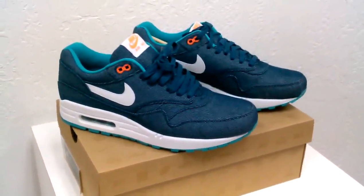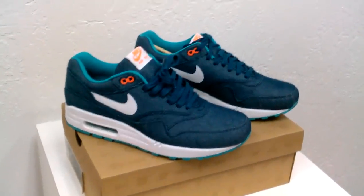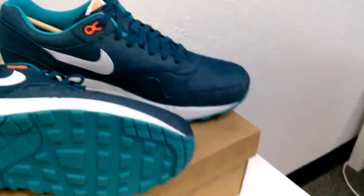So anyway, SoleHeadz, we do what we do. Since it's SoleHeadz, man, let's just give you a double up on them soles.